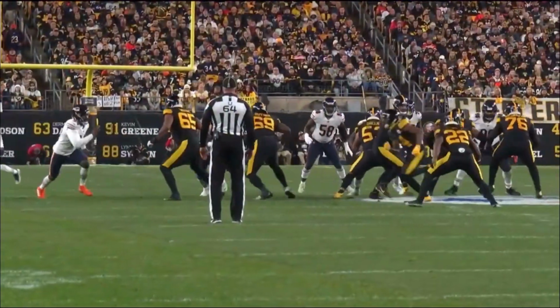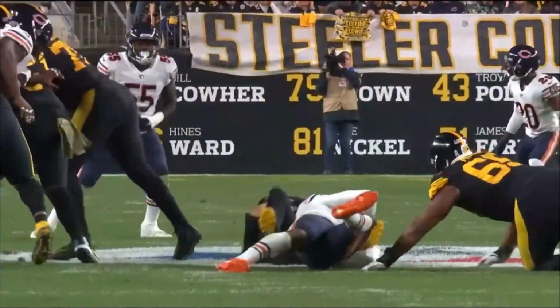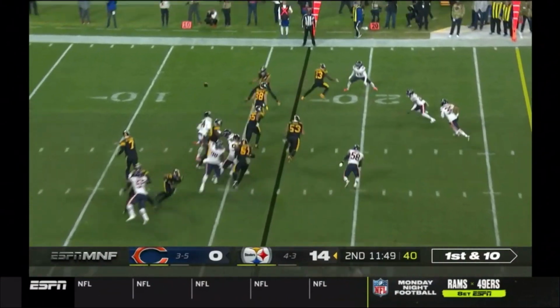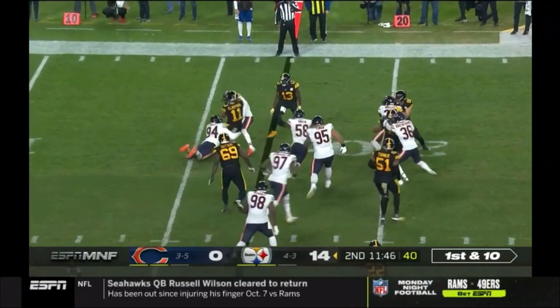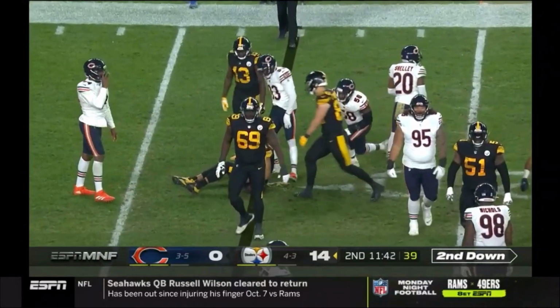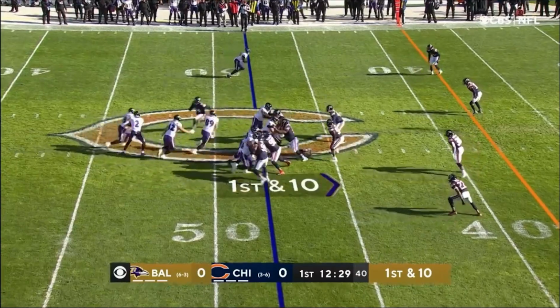gets to Roethlisberger. Look at Robert Quinn, you see how he dipped that inside shoulder. He doesn't give you a whole lot of surface area to work with. 36 after a turnover. The Bears need a turnover here to give their offense a short field to work with. Ben got rid of it quickly, and Chase Claypool was tackled quickly by Robert Quinn.